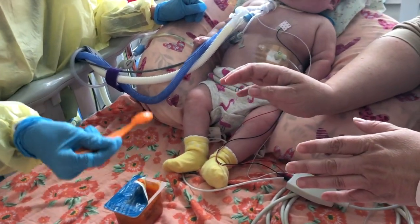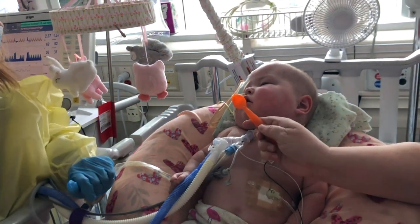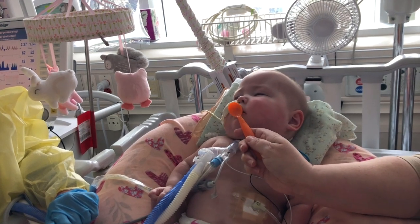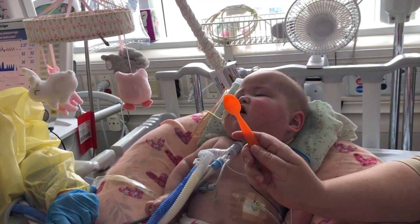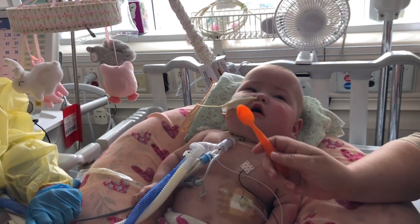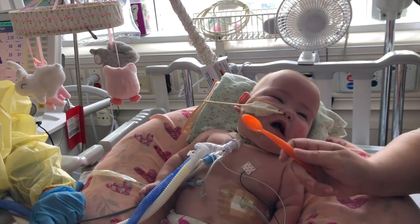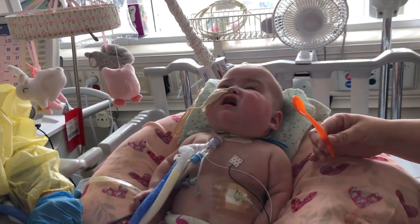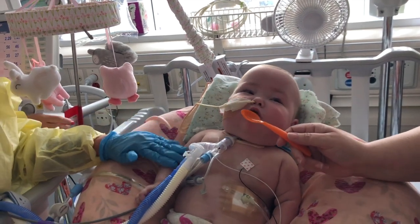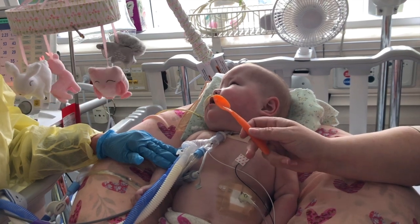Just kind of pat it on her lips. I do the back of the spoon. Okay. Nom, nom, nom. What do you think? Have you tasted it yet? If you get a taste, you might like it. There you go. Don't fall. Mmm. What do you think?